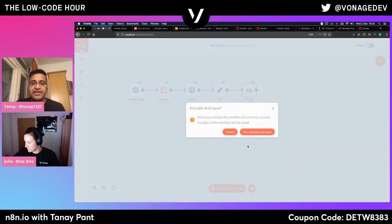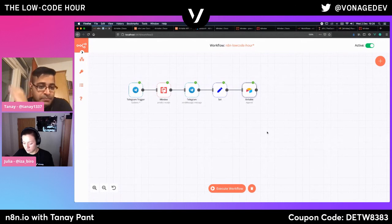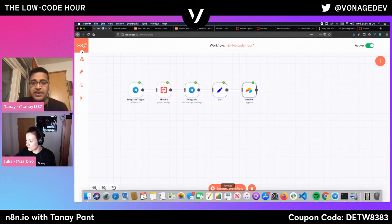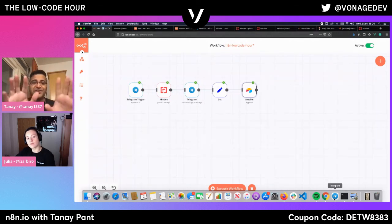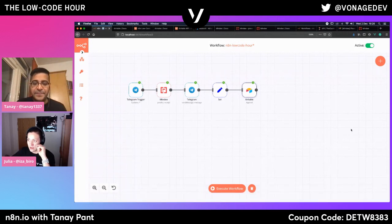Yes, activate and save. So now what would happen is we can keep sending data to it and it will keep parsing it and adding it to the Airtable. You can even close the window as long as the n8n instance is running. You can close the editor UI. You can keep sending it data, and it will keep working. So now this workflow is in production. However, the data that's going to be passing through this workflow is not going to be visible in the editor UI because it's in production. So when you say production, yeah, actually, let's just run this, and I'm going to come back with the questions.